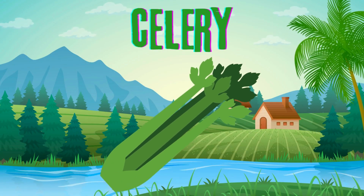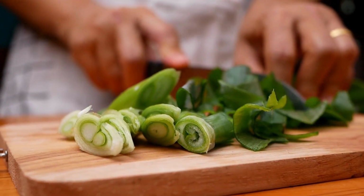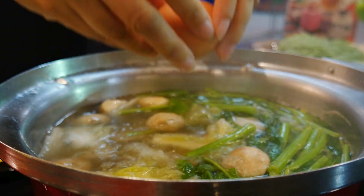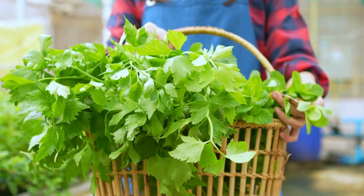Check out these crunchy celery stalks. They're not just for snacking. Celery adds a refreshing crunch to salads, soups, and even stir-fries. Plus, they're loaded with water, making them super hydrating.